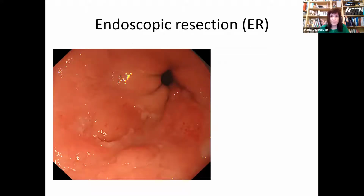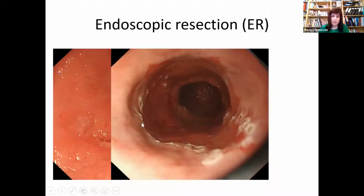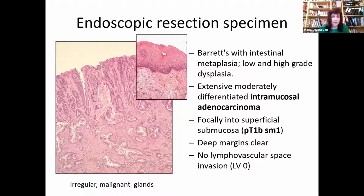So it was decided that she should have an endoscopic resection of the inside of the esophagus and the abnormal area. So this was during the endoscopic resection. This was beforehand, where you can see these sort of nodules or bumps in the lining of the esophagus. And after the procedure, this is what was left, where you're left with this sort of red area where the lining has been removed. And we're now looking down onto a middle layer of the esophagus and the muscle layer of the esophagus. So the sample was then sent to the laboratory, and this is what we saw under the microscope.